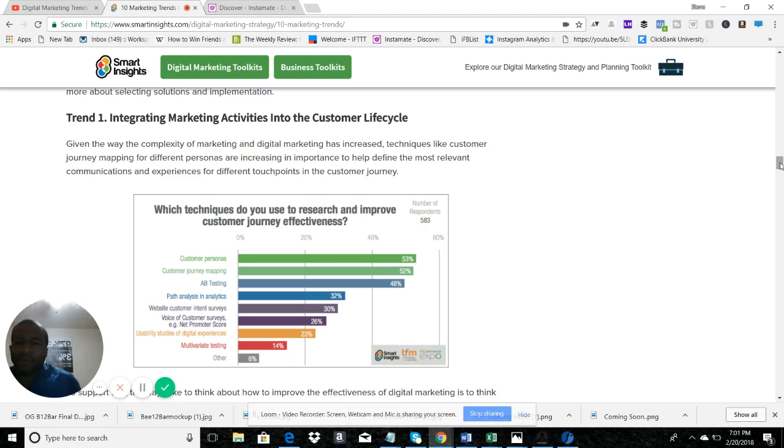Basically, a fancy way of saying once you take a person from a lead into becoming a customer, and this is talking about integrating different marketing activities within that customer lifecycle. From becoming a lead all the way until they become a customer or even a recurring customer, you continue to integrate marketing activities to them and are not just satisfied with them. What that does is it leads to customer retention, which means they will continue to use your service or your product because you're continuing to market to them and show value.